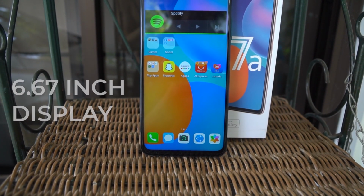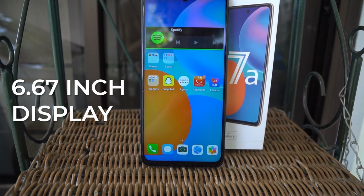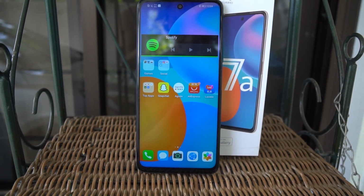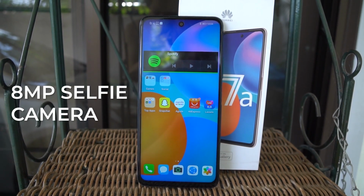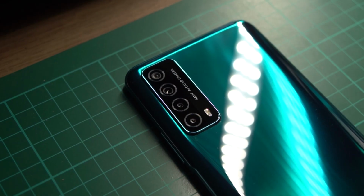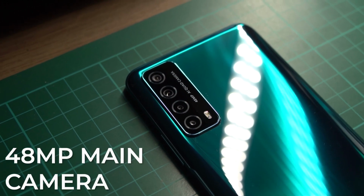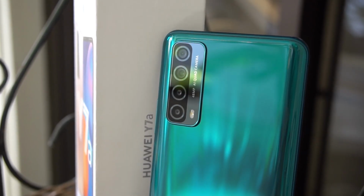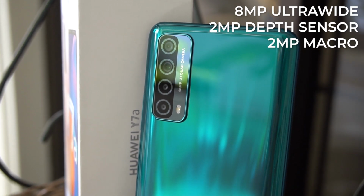You get a large 6.67-inch display with a 20:9 aspect ratio and a full HD Plus resolution. The camera punch hole can be found in the middle, housing the 8-megapixel selfie camera. For the cameras, you get a quad rear camera setup that is led by a 48-megapixel main camera. This performs well in low light and can shoot up to 60 FPS. You also get an 8-megapixel ultra-wide and 2-megapixel depth and macro cameras.